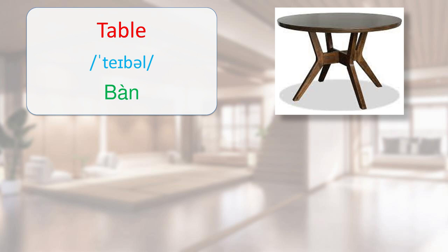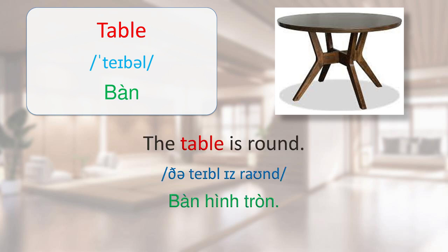Table. Bàn. The table is round. Bàn hình tròn.